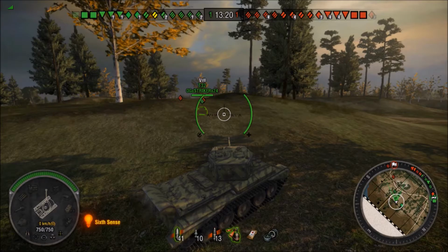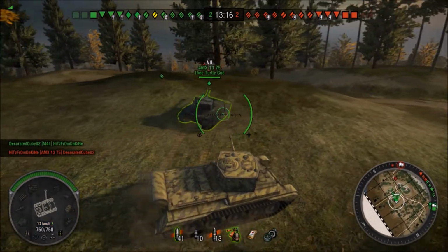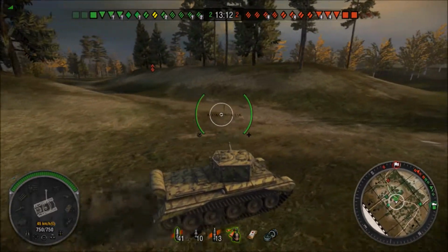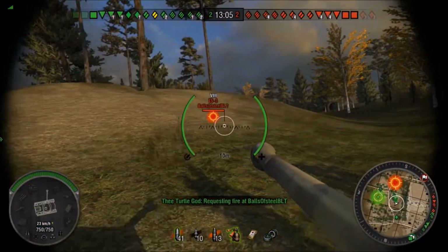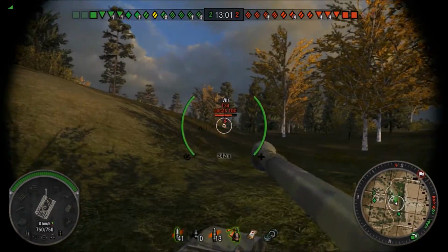It's only tier 6, so it's pretty easy to get, and it is a fantastic tank. I have such a great time. But you need to play this tank smart. You need to use your brain. You need to play it well, because that speed can most definitely get you into a lot of trouble.